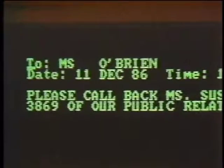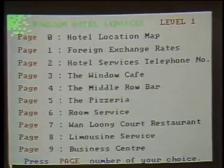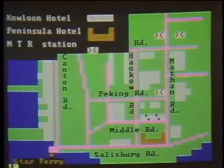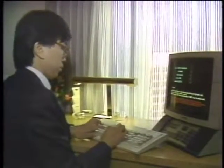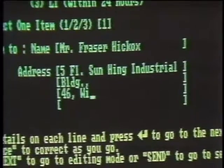It provides personal information, like messages, and the status of your hotel bill. The menu-driven system also features general services like exchange rates and the weather report. If you're new to the area, you can call up a map or find out about tours to China. And business travelers can request a keyboard-equipped telecenter, which then functions as telex and word processor.